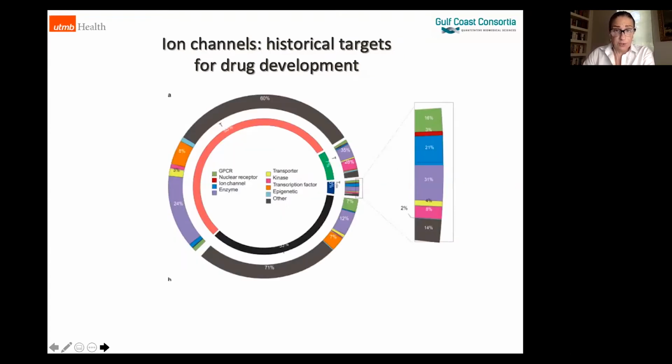However, if we look at a recent study or statistical analysis of all targets that are used for drug development, ion channels don't really make the vast majority. They only are less than 25% of therapeutic targets. So there is still a need for pursuing ion channels as a therapeutic target and for drug discovery.